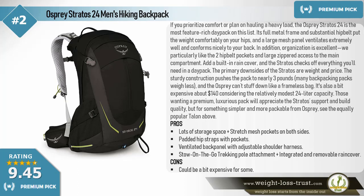In addition, organization is excellent. We particularly like the two hip belt pockets and large zippered access to the main compartment. Add a built-in rain cover, and the Stratos checks off everything you'll need in a daypack. The primary downsides of the Stratos are weight and price.